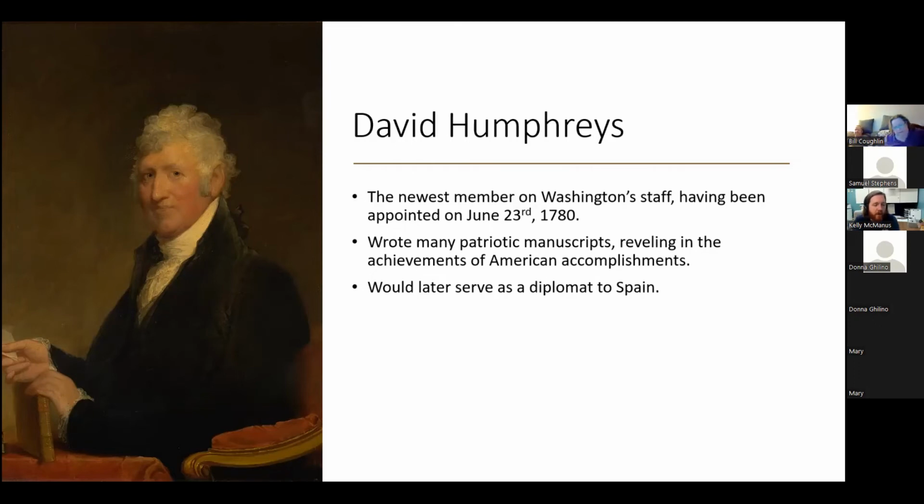Now, after the war, he is unemployed, but he'll ask Washington for any sort of job, and he would later serve as a diplomat to Spain and also deals with the Barbary pirates for a while.